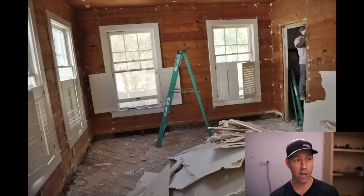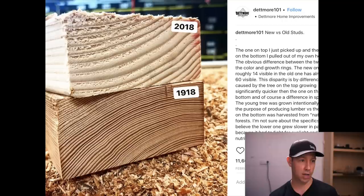The walls got wet when it rained, but they were able to dry out and really no issues, except for a couple of places, as I mentioned on the other house, that had a little bit of termite damage, but not very much. Now, that house built in the 30s probably had lumber like this.